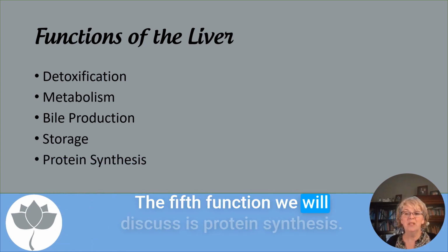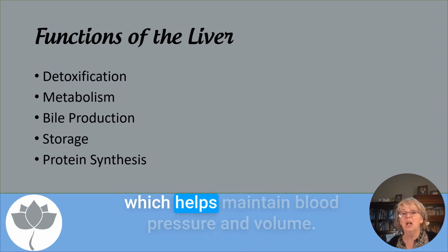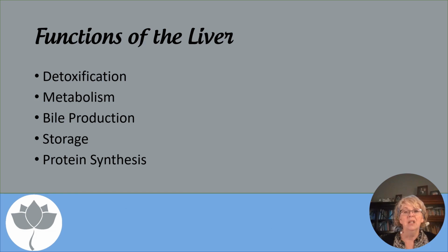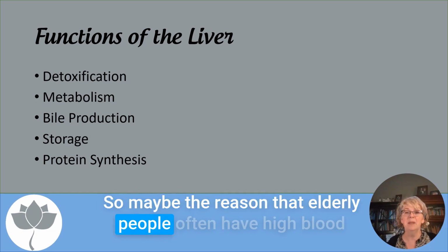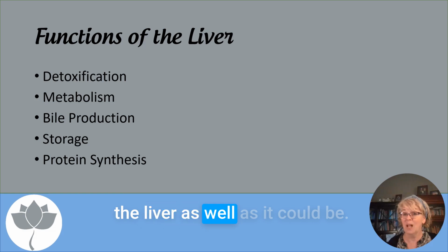The fifth function we will discuss is protein synthesis. The liver produces important proteins such as albumin, which helps maintain blood pressure and volume. And it also helps with clotting factors that are essential for blood clotting. So maybe the reason that elderly people often have high blood pressure is that this function is not being taken care of by the liver as well as it could be.